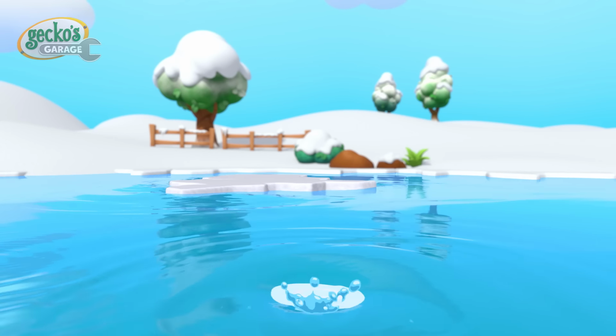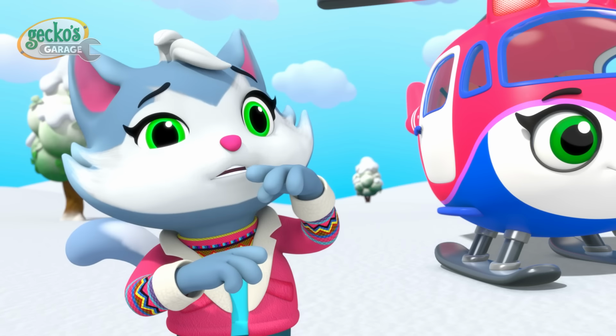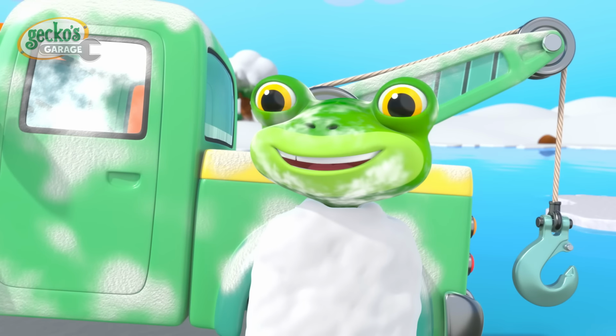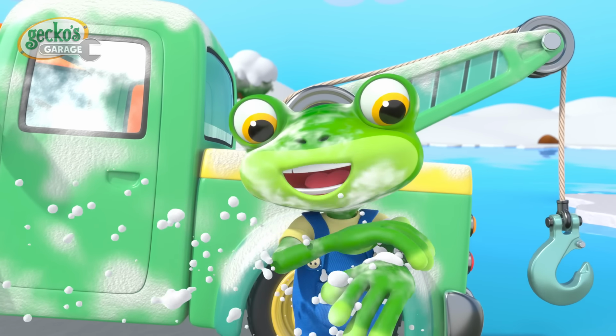It's a shame we couldn't save the snowman too. Gecko? Whoops! Lo siento! That's okay, Cat. We got a snowman after all. Or a snow gecko anyway.